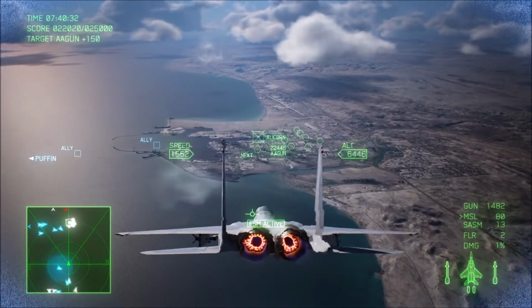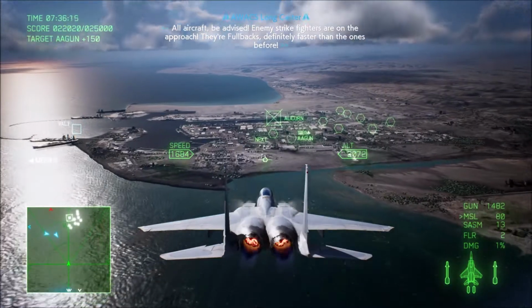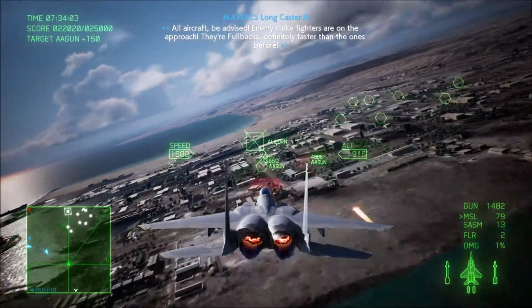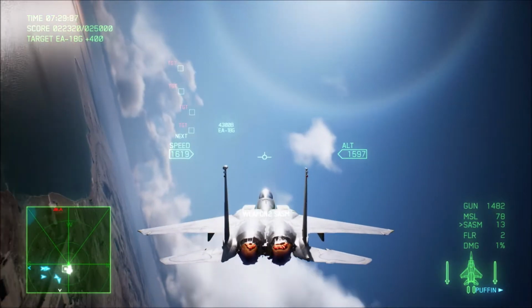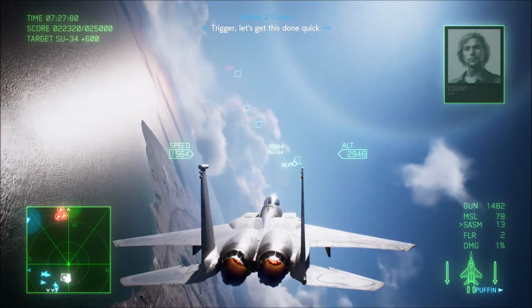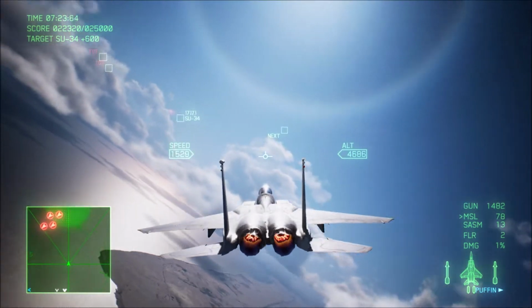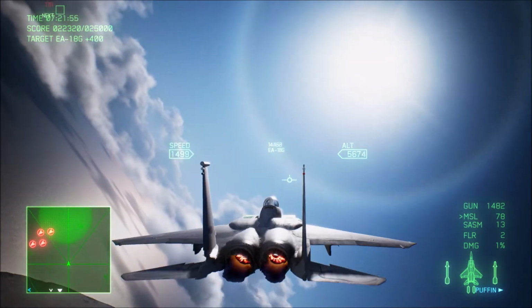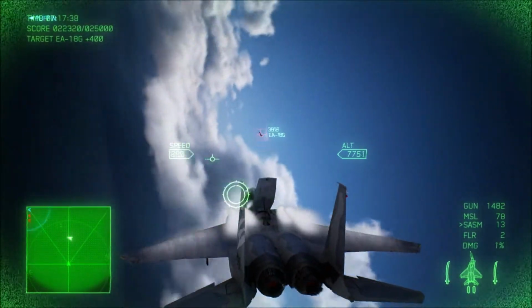This one's slippery. All aircraft be advised. Enemy strike fighters are on the approach. They're Fullbacks, definitely faster than the ones before. Looks like a serious threat. Take them down. Righto. Trigger, let's get this done quick. Can't afford to lose our EW aircraft. Catch me if you can.